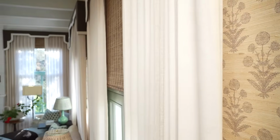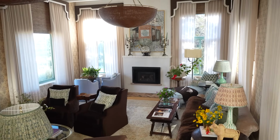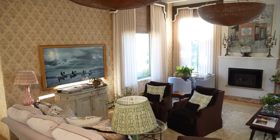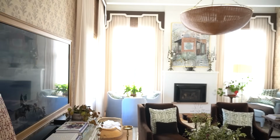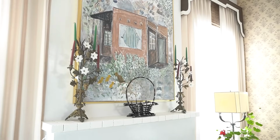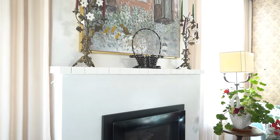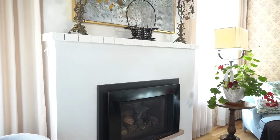Yeah, so we added the wallpaper, this really beautiful grass cloth wallpaper by Elizabeth Eakins. I love how it added a lot of texture and pattern to the space. We like to cozy up to this gas fireplace here in the wintertime. This is a really fun spot. There have been a lot of fun memories here. This is where we put our Christmas tree, actually, and open presents.